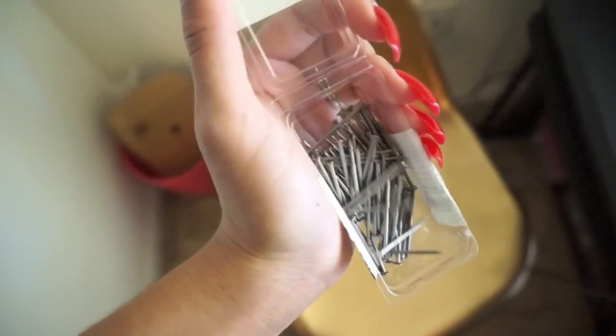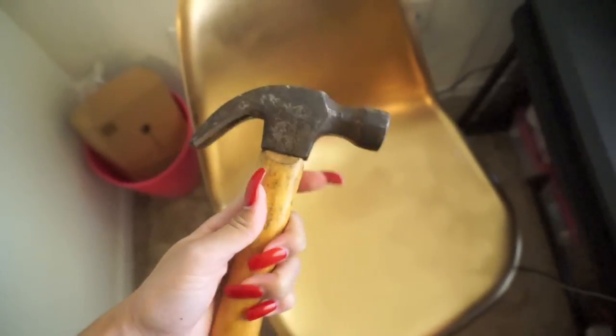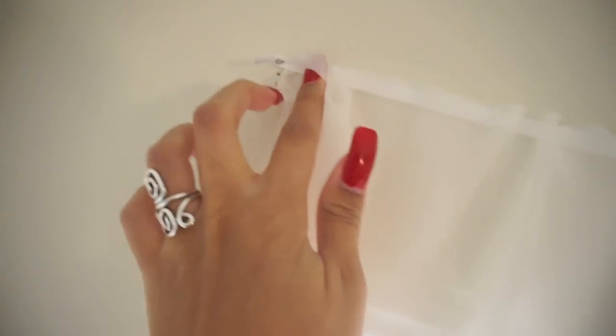My second affordable DIY project is hanging up a curtain. I got this curtain for $5 from the dollar store, and I'm using a shoestring to hang it up. I live in a rented apartment, so I didn't want to hang a curtain rod and make huge holes in the wall. Nailing a shoestring was the perfect solution.